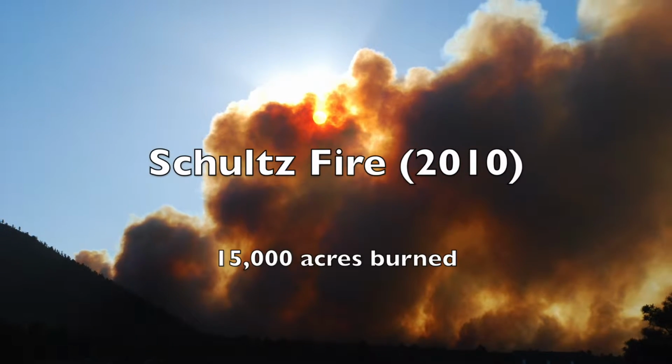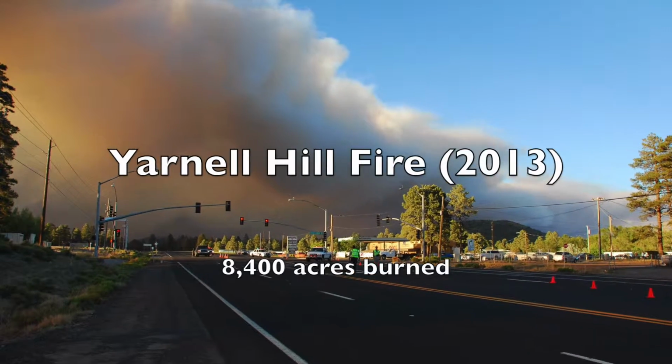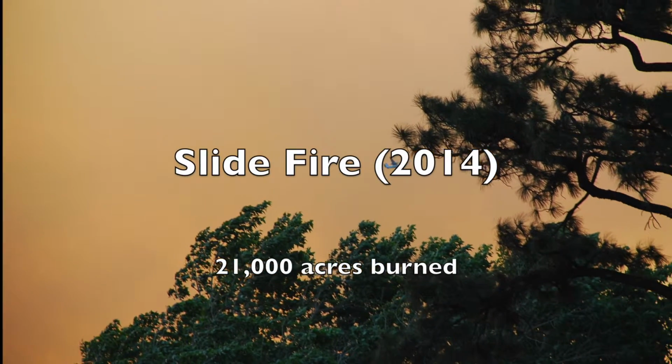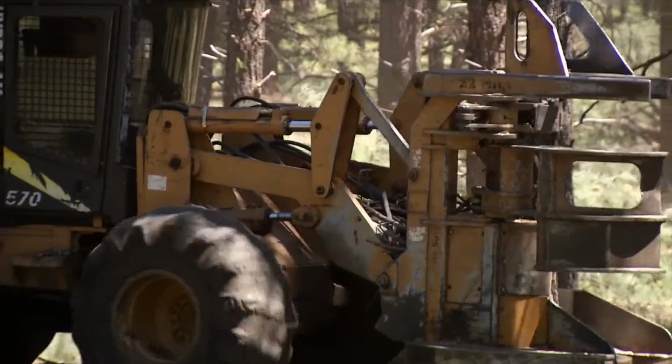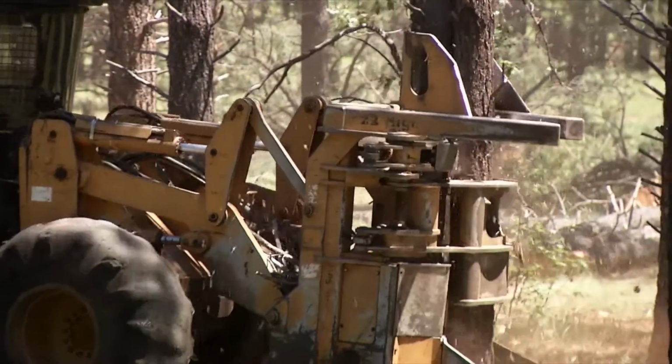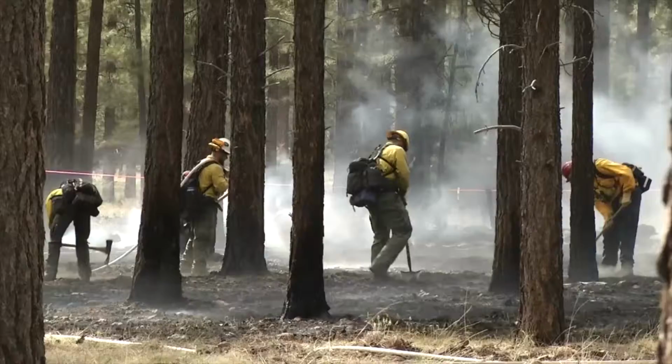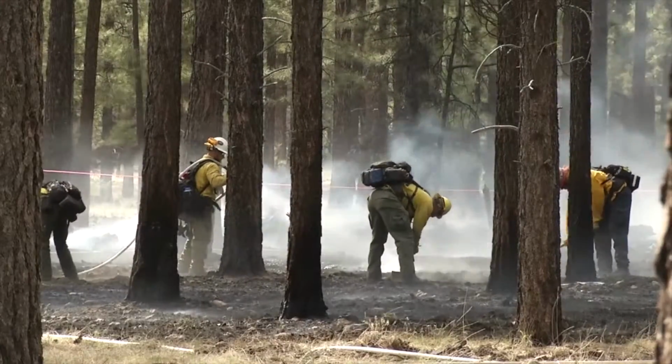Wildfires are a serious threat to forest communities in the United States. Northern Arizona has seen its share of destructive fires over the last decade. Among the many techniques that the Greater Flagstaff Forestry Partnership uses to reduce the risk of wildfire, prescribed burns is one of the more widely used techniques.